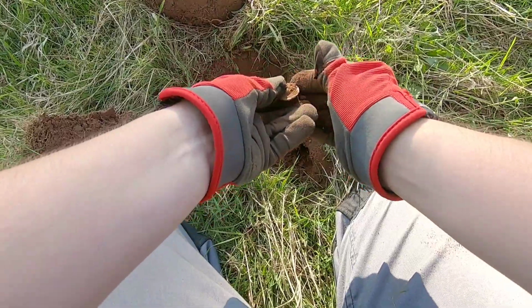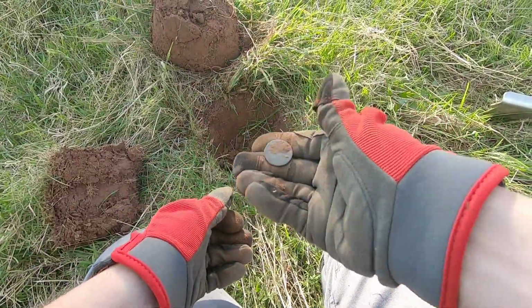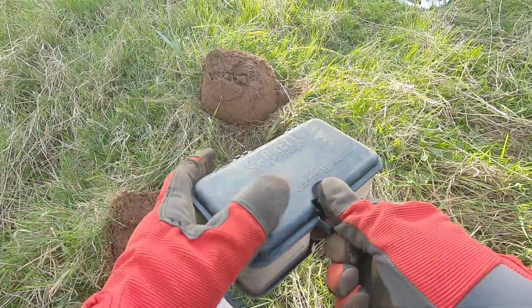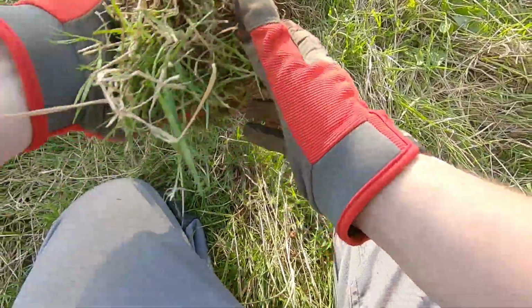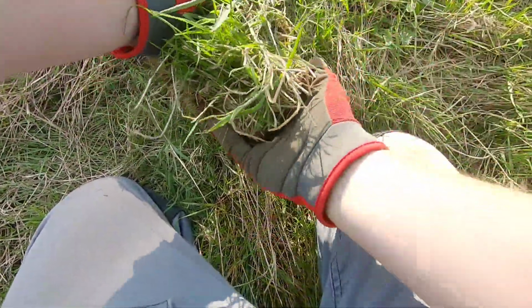Never mind. Bit of excitement though, to pump my confidence up a bit more. Glad I've moved to this other bit of the field because I found quite a productive area. But yeah, if you ever miss the pinpointing, don't panic, just dig another bit of a plug out rather than hacking it all up.